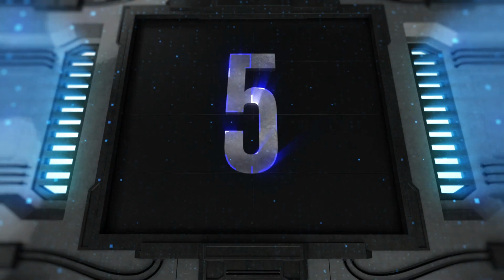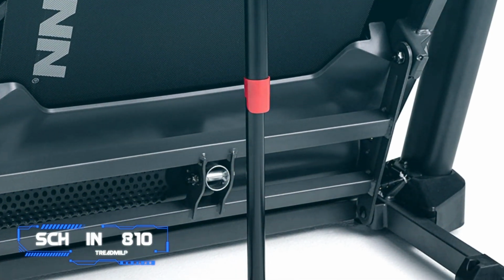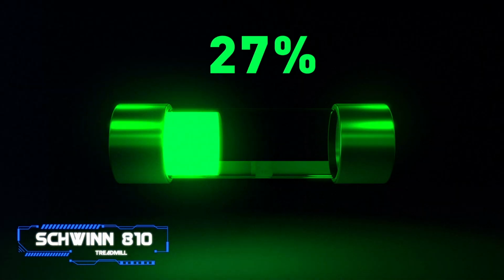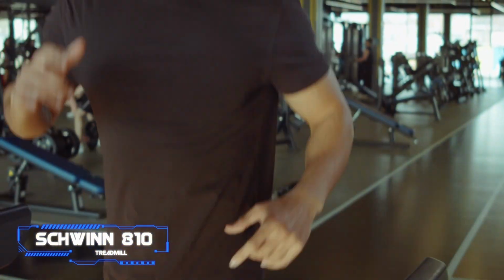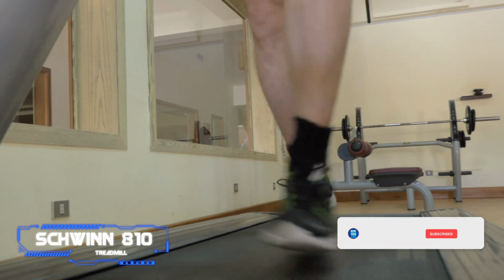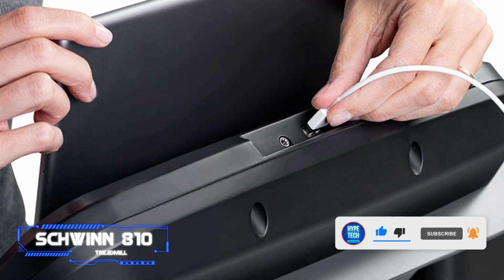Coming in at number 5, Schwinn 810 Treadmill. Thumbs up. Folds up when not used to save space. Has a USB charging port for phones, tablets, or music players. 16 built-in workout programs. Thumbs down. Explore the World app costs an additional $9.99 a month. Thinner belt deck and slightly shorter belt length, 55 inches.